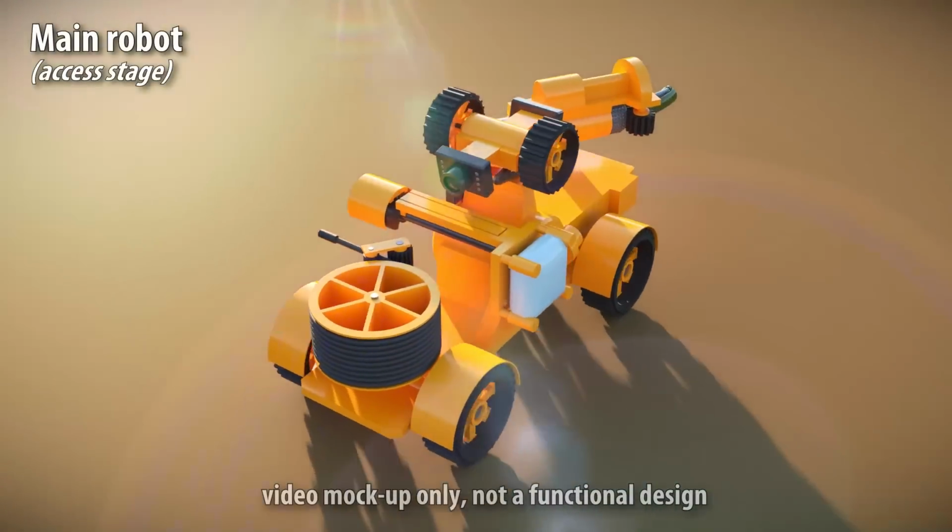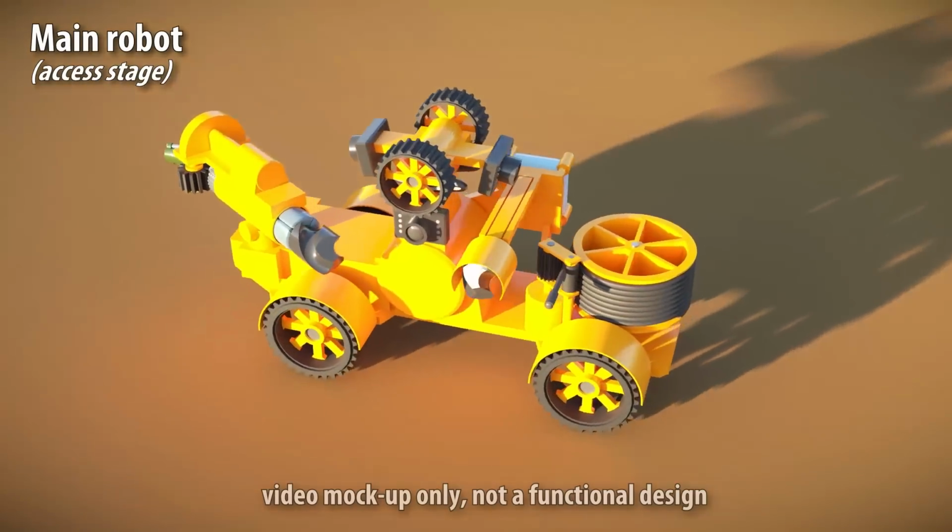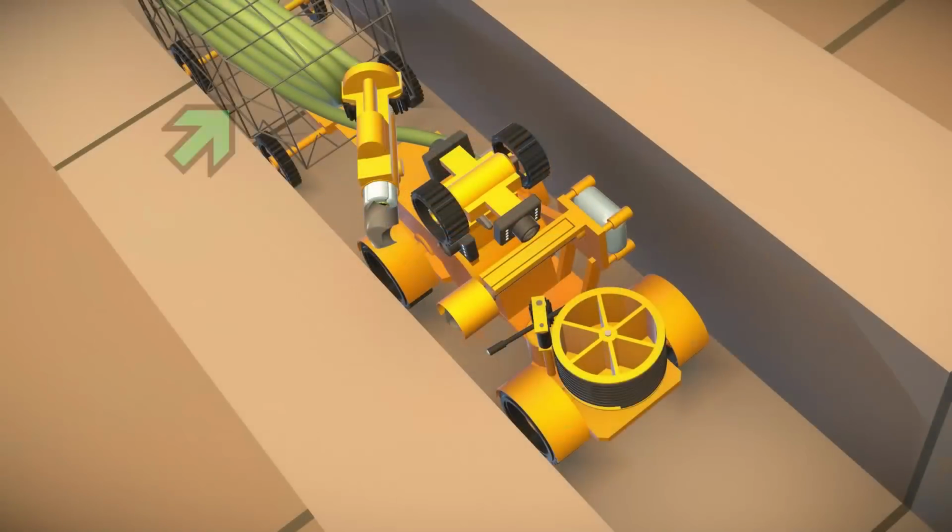Within the shafts, our operations are launched from what we call the main robot. Its function will be described later. It may pull a small wire cage trailer behind it to orderly store heavier cables.